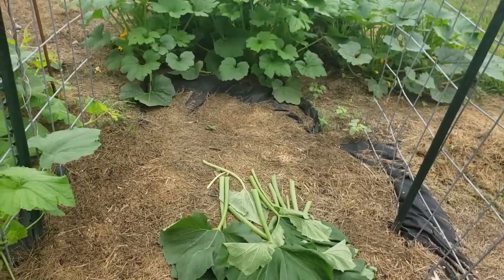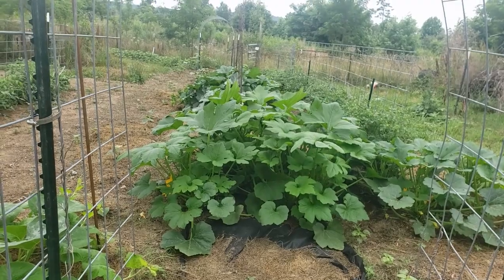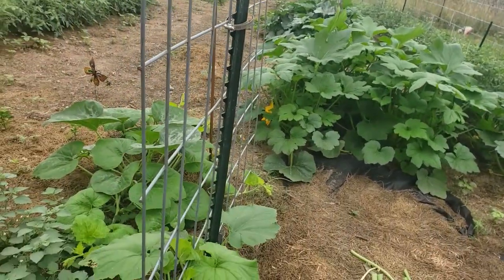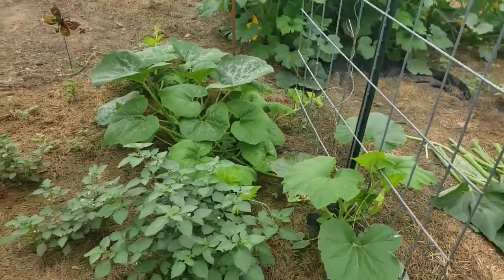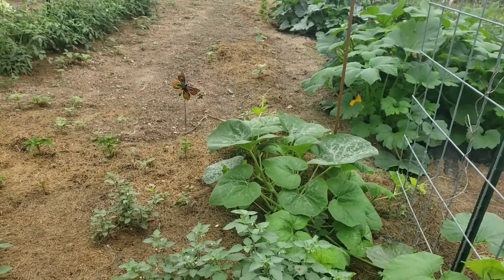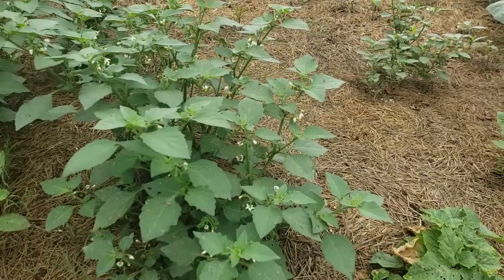All right, so I started pruning these squash plants because they have taken over the actual path that I have in my garden, but there's a lot of squash there. This trellis will get filled with noodle beans, but these are volunteers. And I have a tendency to just leave volunteers in my garden. And this one's actually vining out really far. So I'm assuming it's a pumpkin.